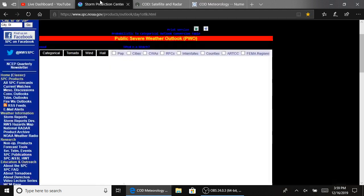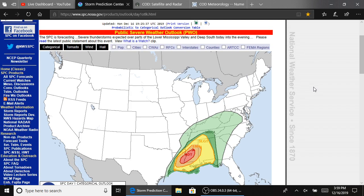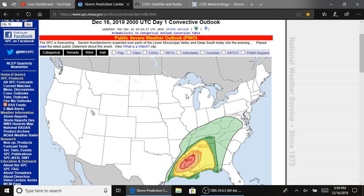So let's first take a look into the SPC outlook. So we now have a moderate risk here, anywhere from parts of Louisiana into south central Mississippi. The tornado threat is definitely there. We even got a significant parameter there, even a 15% chance as well. Damaging winds is definitely there, and there's even a hail threat to it, but I think that hail threat should be extended a little bit further to the northeast with a 15%. I don't think a 30% will be needed for that.